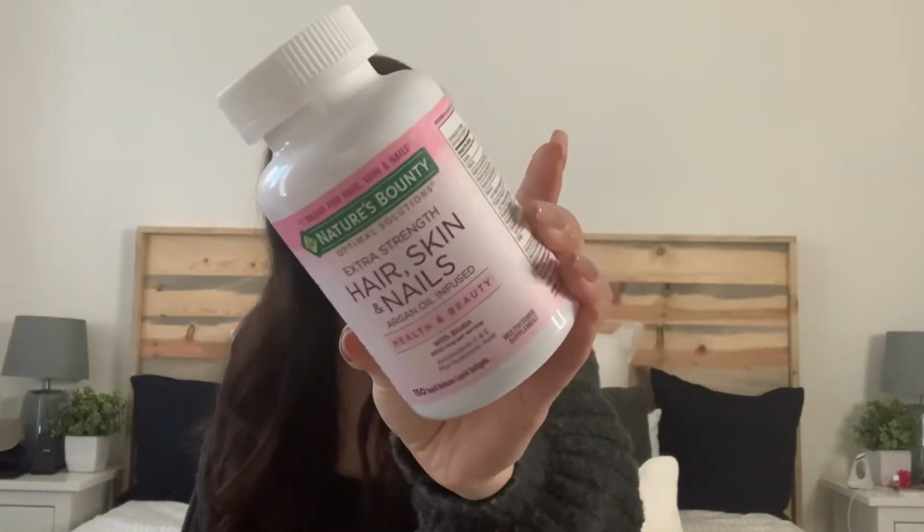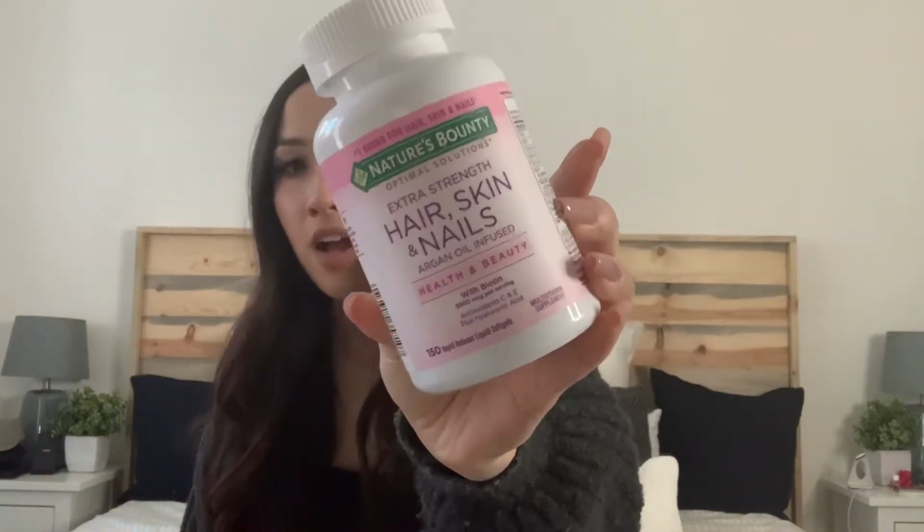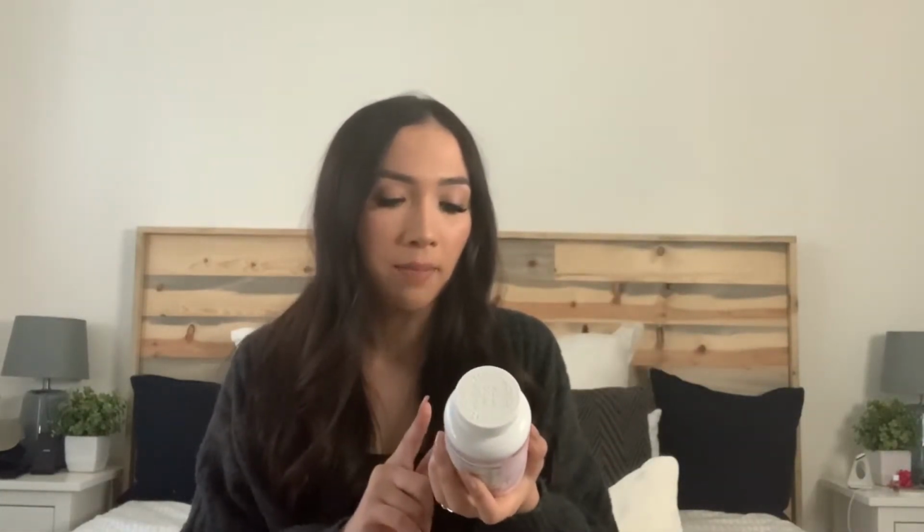Of course, we're gonna start off with supplements. Now this is the only one that I really use for hair. This is the Nature's Bounty Extra Strength Hair, Skin, and Nails with biotin, and this is what she looks like right here. You can get her at Walmart, Target, any drugstore, and this has antioxidants C and E and hyaluronic acid. So this helps with biotin as well, and it just helps the strength and keeps the integrity of your hair as much as you can.